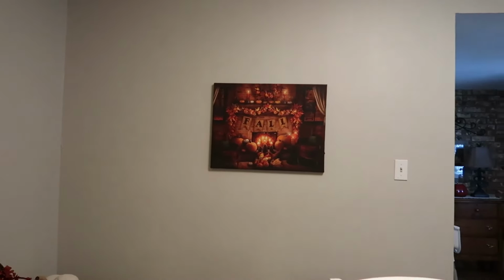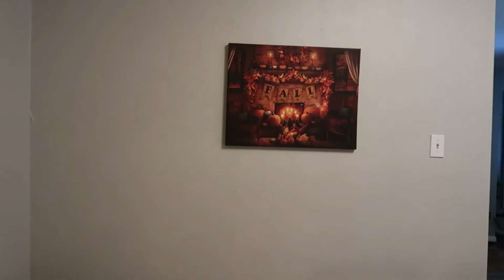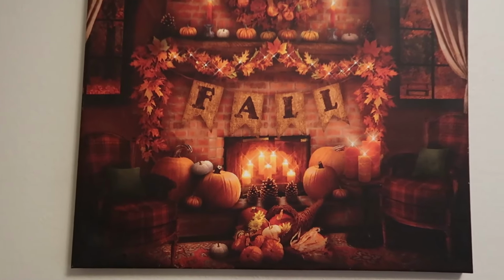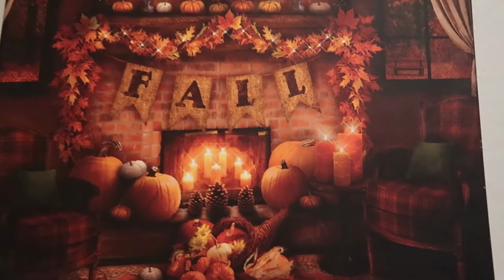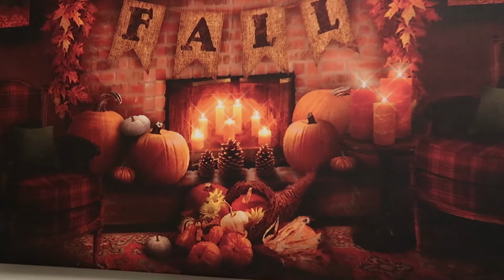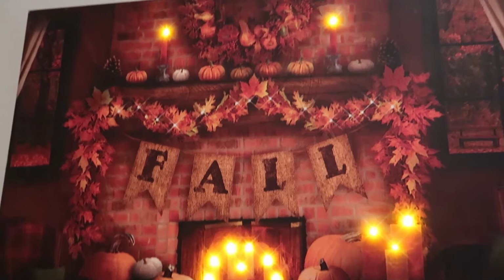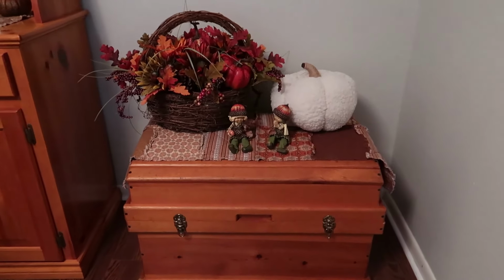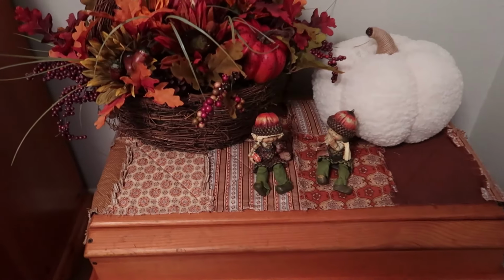And then this is the picture that I did have in my hallway. It's a little small for this wall, but when you walk into the room, the mirror reflects on this wall, so I felt that I needed to have something there. And this, if you didn't see the video before, it's a lighted picture. And then I just have this little chest here in the corner. That's actually 2 placemats that match my table runner.